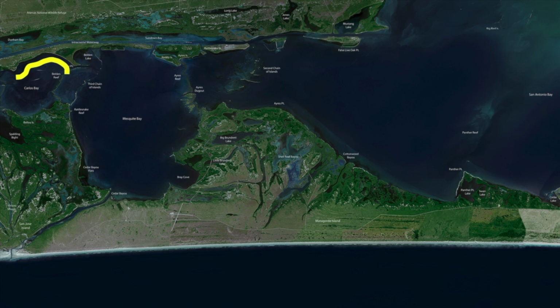Great bottom that's up in here. You can wade this, you can drift this if that's what you want to do. Just pay attention to what the winds are doing. Make sure you pay attention to the tides. Incorporate your majors and minors throughout your process of the day.